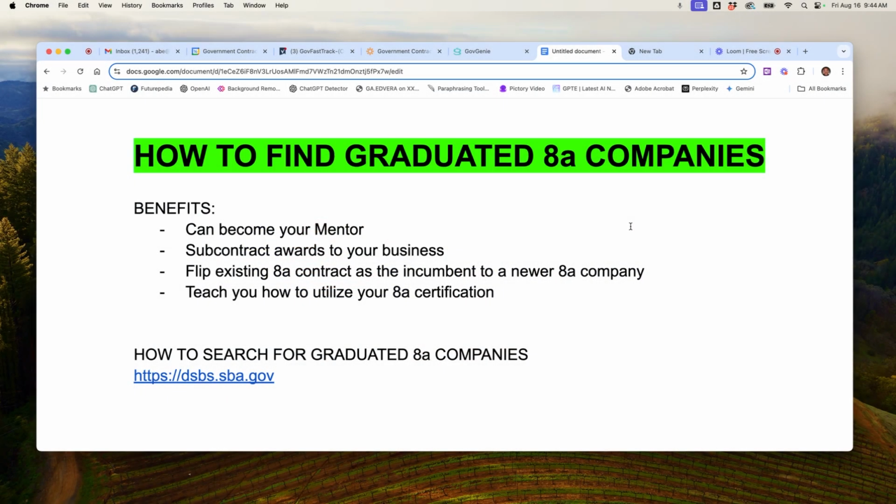One of the key benefits: as an 8A company graduates from the 8A program, graduation is about 9 years, or they can graduate by becoming a large company. Those are the two main ways an 8A company graduates from the 8A program. Now, there is a third way where they pause their 8A, and then there's a fourth way where they get kicked out of the 8A program. But the two main ways are they graduate after 9 years, or they become a large company and they're no longer an 8A company. But the benefits are this here.